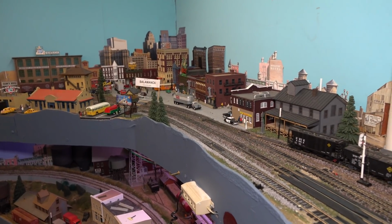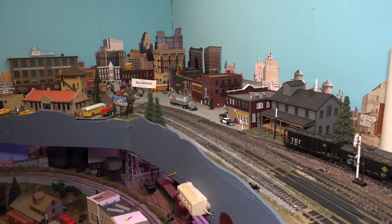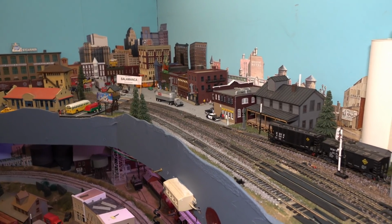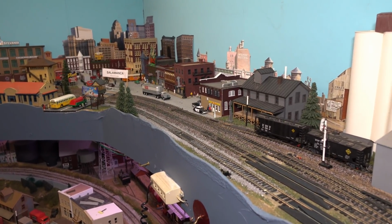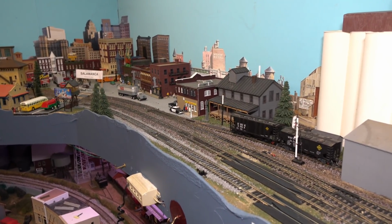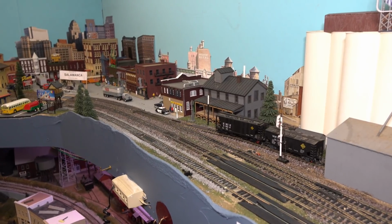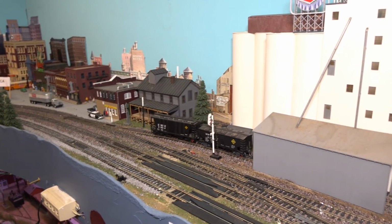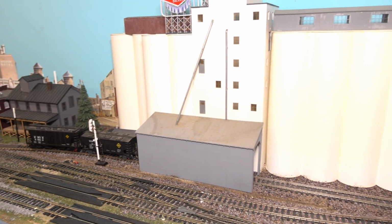I'll get a view. Again, what we'll do, guys, we're going to go around the layout. Dave's explaining it, I'll come back and then get some other detailed shots, and hopefully Dave runs a train for us. So here we're in Salamanca, again, the big town area. And then the co-op, and then the American Heart. Let me just pan around slowly.